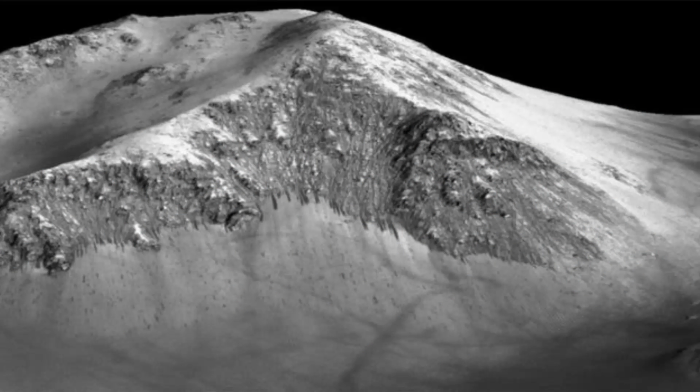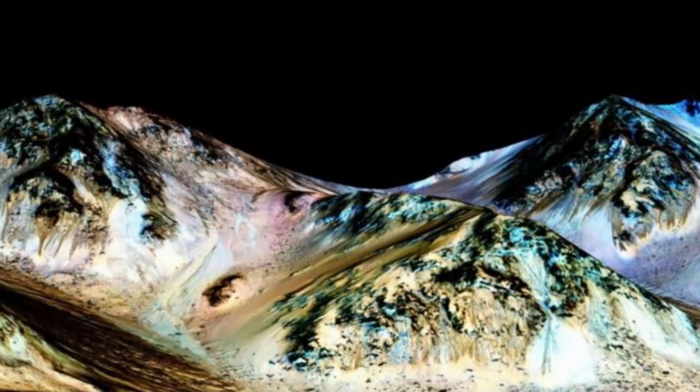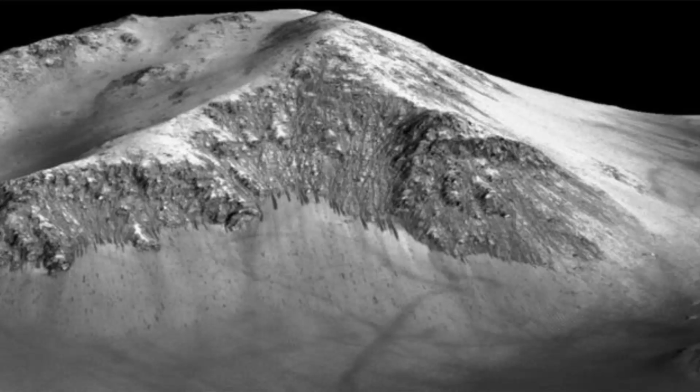Researchers have long wondered whether liquid water might occasionally flow across the surface today. Secret source. It is not a simple proposition, because the temperatures are usually well below 0 Celsius and the atmospheric pressure is so low that any liquid H2O will rapidly boil. But the observation over the past 15 years of gullies and surface streaks that appear to change with the seasons has heightened the speculation. Dr. Ojha has now presented new data from the U.S. Space Agency's Mars Reconnaissance Orbiter that seems to solve the conundrum.